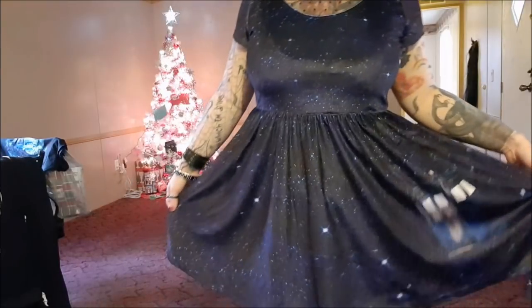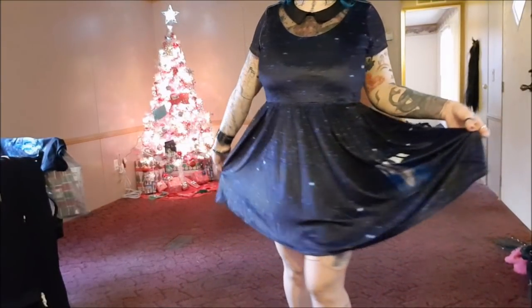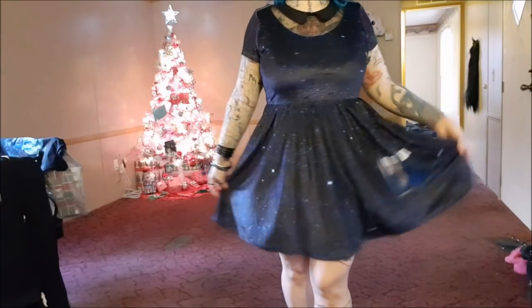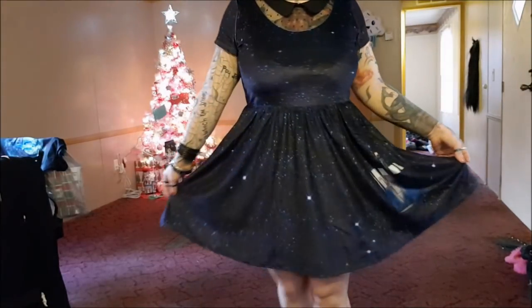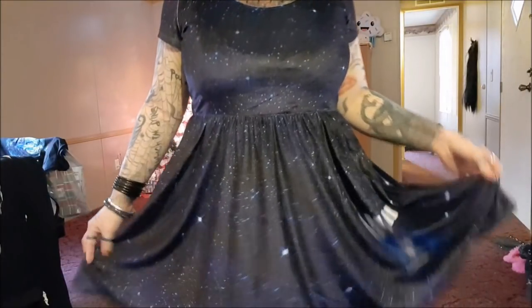This is the whole thing, by the way. And it's kind of like this cute little princessy kind of dress. It's really adorable. It's really little girl looking. What I don't like is that it also makes you look quite chunky.